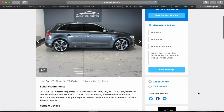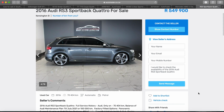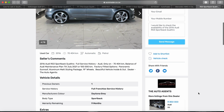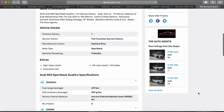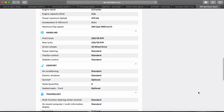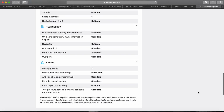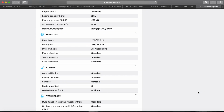But these are incredible. I mean, look at the price. It's a 2016 with 70,000 kilometers on the clock, and it's still fetching 550,000. These really do hold value really well. And if I was looking to get an RS3 just like this one, I know that when I do sell it at some point, I will get a decent amount for it. So that has been quite interesting, really seeing these options that are available on Autotrader.